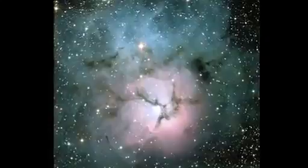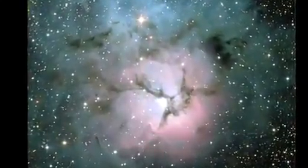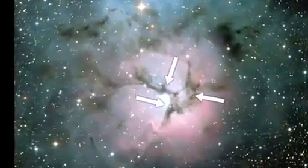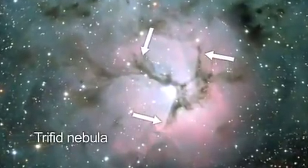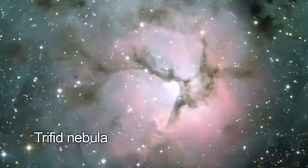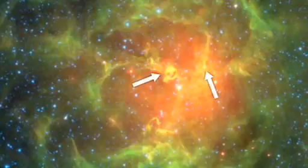It takes radio or infrared astronomy to pierce these dark clouds and see beyond them. The three dark lanes of dust in the Trifid Nebula can be seen in visible wavelength images. Infrared images from the Spitzer Space Telescope reveal bright regions of star-forming activity.